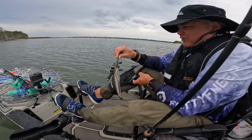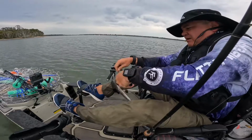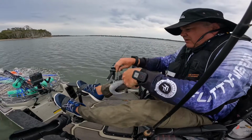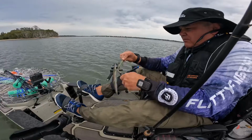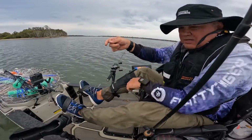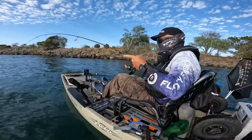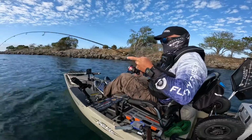First blood for the morning. That's the donut breaker, the most important fish of the day. Excellent. First one down. Nice little flatty. Let's let him go. See you, buddy. Catch you next time when you're a bit bigger. Alright, on to our first good one. We've broken the donut earlier, but this one's a bit better.